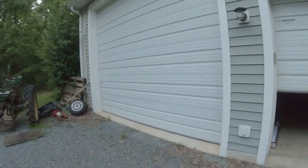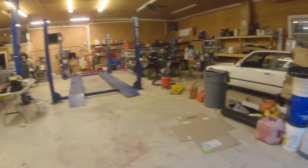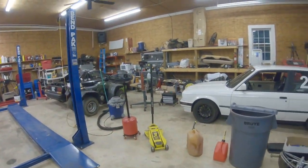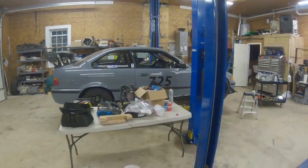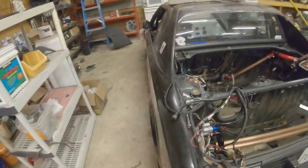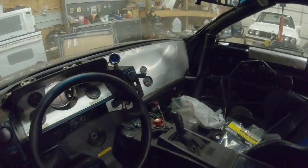So here's the shop. We got 3 bays and plenty of projects going on all the time in here. That corner, that side's a mess. That's my brother's side, all his BMW projects. Here we got the M3 that's freshly painted, just back from Mid-Ohio. There's the MR2 in a state of disrepair, doing some wiring, no engine in it, and everything else. Pretty cool. We made a custom dash and everything for it.